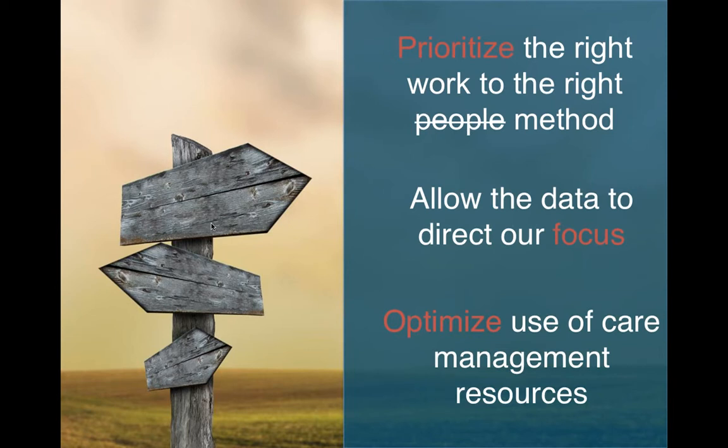The need to focus then is to allow the data to direct our focus and to optimize the use of those care management resources. So again, they're being deployed in places where humans need to be deployed for whatever reason, due to intellectual processing or, in fact, that irreplaceable human touch.